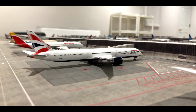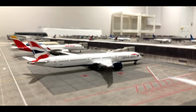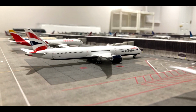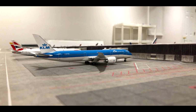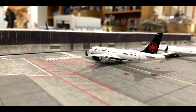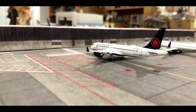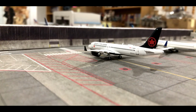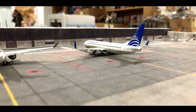For the very first time on this aircraft since the retirement of the Boeing 747-400, this British Airways Boeing 787-10 will be going out to London Heathrow. This KLM Boeing 787-9 will be going out to Amsterdam. The Air Canada Airbus A220-300 has pulled in from Toronto Pearson or Canadian Aviation's airport and will then be going to St. John's or CYYT Aviation's airport. And the Copa 737-800 will be going to Panama City.